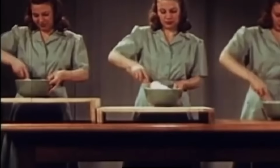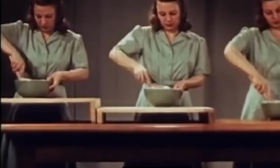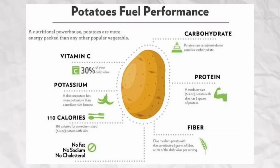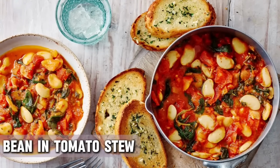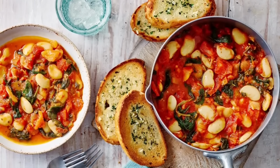These fried skins were the perfect sidekick to potato pancakes, and the fact that the skins had a lot of health benefits made it all the more appealing. Things like this really helped to keep appetites in check, and that meant that the financial situation of the home would be calmer too. All right, let's talk about a real comfort food of the Depression: bean in tomato stew.